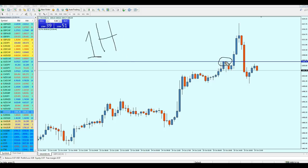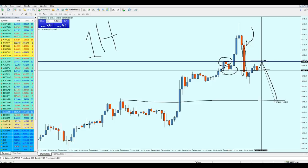Okay, so we can see that we had here a resistance and we had this bearish breakout candle, and most likely the gold is now reversing on this previous support here, because here you can see, guys, we have a support, right? So most likely the gold is reversing at this support, going up to hit this previous resistance, and this will be our best chance to start selling the gold all the way until hitting this previous resistance right here. So we are looking for almost 113 pips of profit.